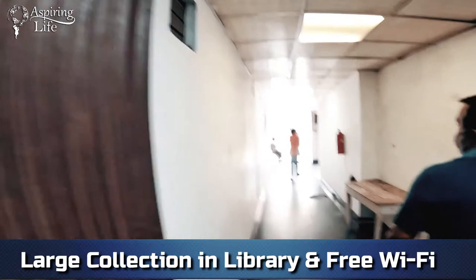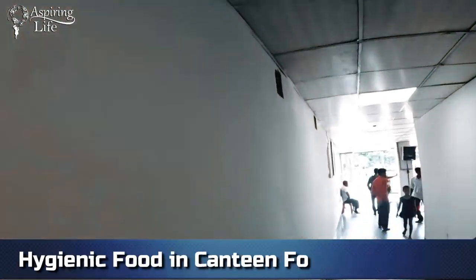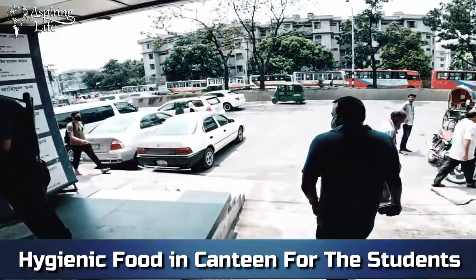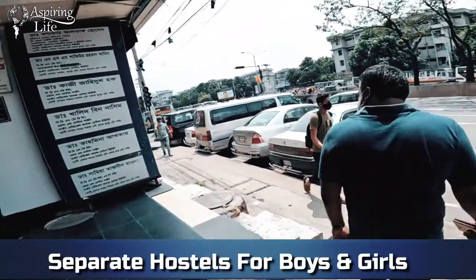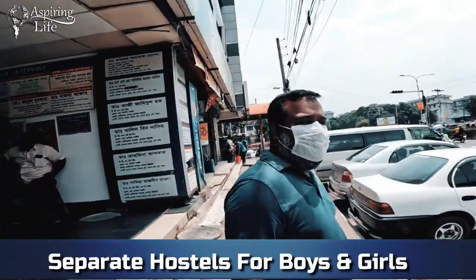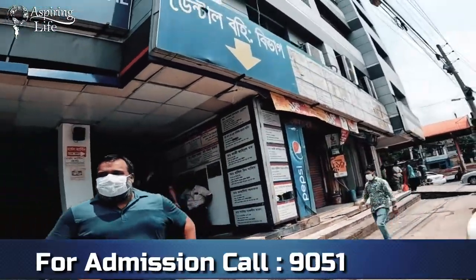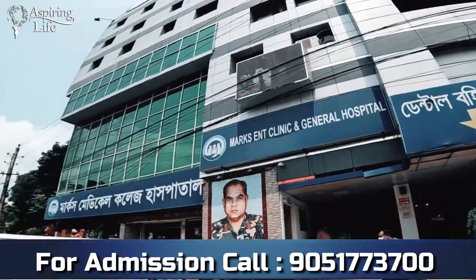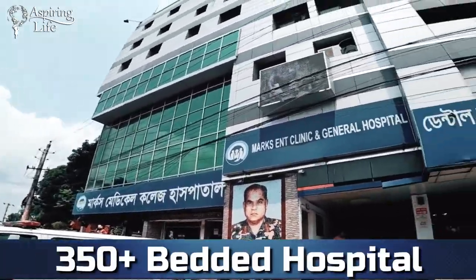This was a tour of the hospital, and this hospital is situated on the main road, just 20 minutes travel from Dhaka International Airport. So it's a huge multi-storied hospital providing all facilities to the patients.